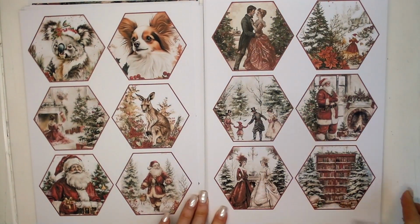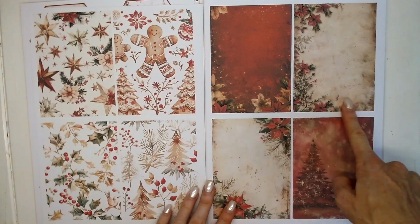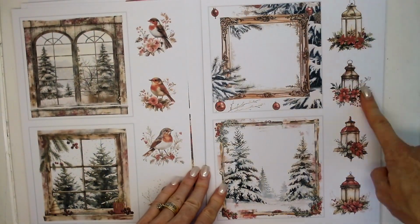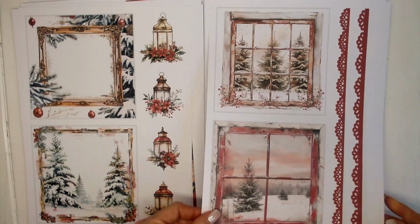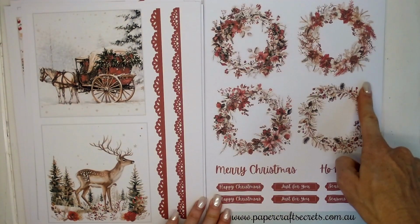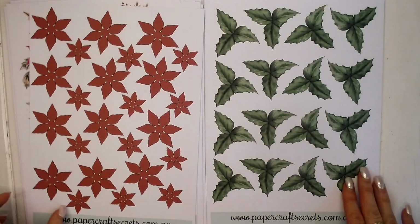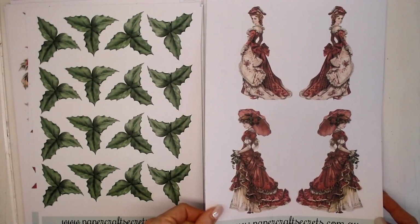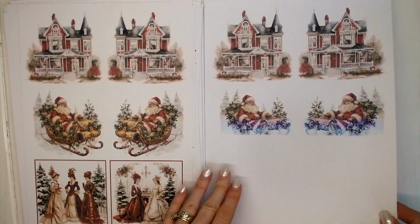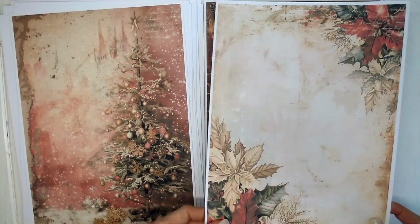Australian animals, some more vintage images, some hexagon frames, some background pages, more background pages, and more background pages, some windows, some robins, some snow scenes and lanterns, and more windows. These are all background pages with little bits of lace for decoration, some wreaths, some sentiments, some floral clusters, some poinsettias, some ladies, Victorian ladies, some tags, some Santa scenes, and that's a spare page, some little gingerbread houses, some wagons, and we have our background pages.